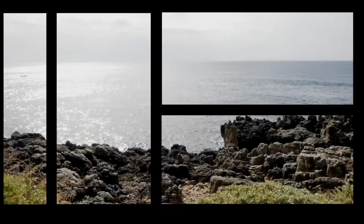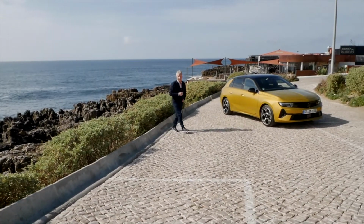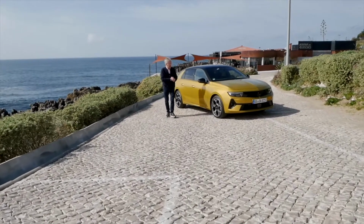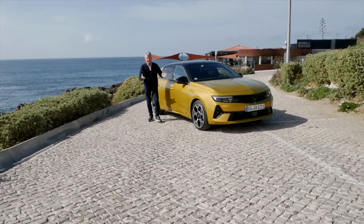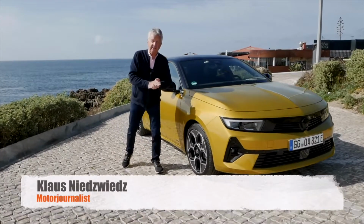Welcome to the Algarve. I am in Cascais, which is very close to Lisbon. I am in Portugal and it is about the presentation of the new Opel Astra. This car is now in its 6th generation, and if you add the Opel Kadett, it's actually generation number 11. But let's stay with this car.